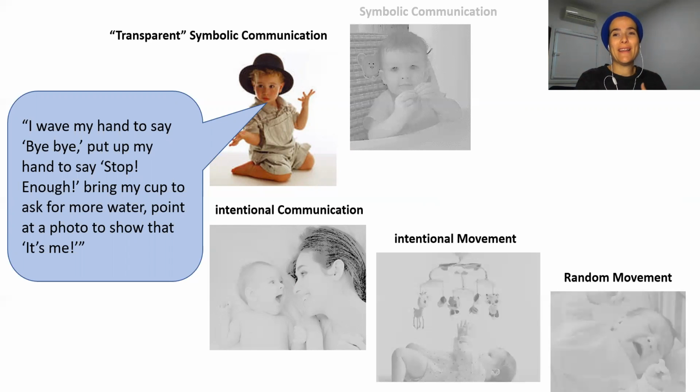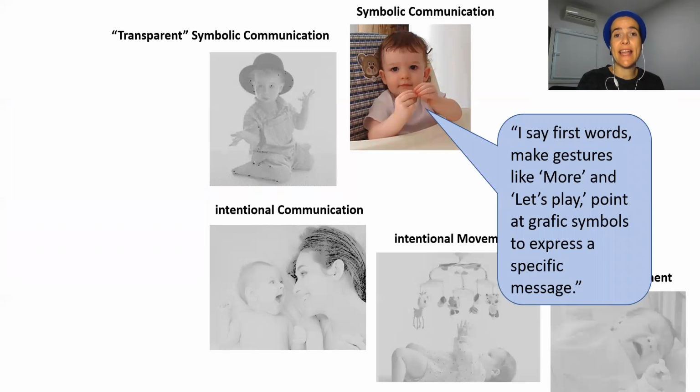Only if he's trying to communicate more complex messages, he will need to go to the next stage, the symbolic communication stage, when the child starts to develop symbolic signs and words. He's saying, I say first words, I make gestures like more and let's play. I point at graphic symbols to express a specific message.